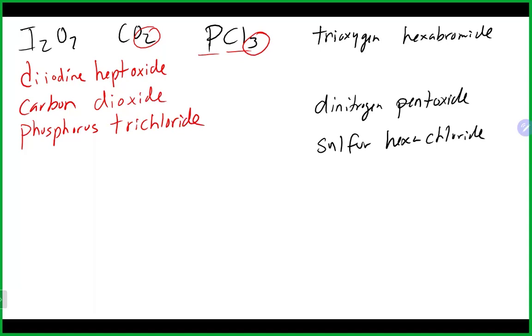Again, nowhere else. The easiest of any naming you'll ever do is this one right coming up right here. This is probably the easiest of it all. I see tri, I see hexa. That makes me think type 3. I don't have to worry about anything other than write what it says. So tri is 3, oxygen is O. That's an O and a 3. Hexa is 6, bromine is Br. That's a Br and a 6, whatever that might be. Would be the formula there in that particular case.